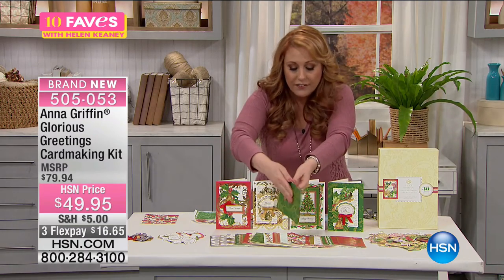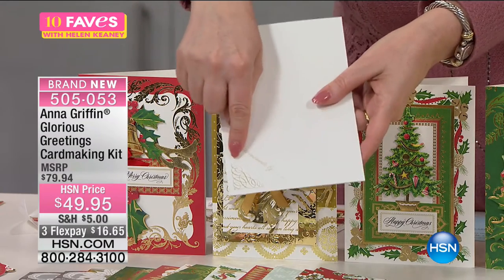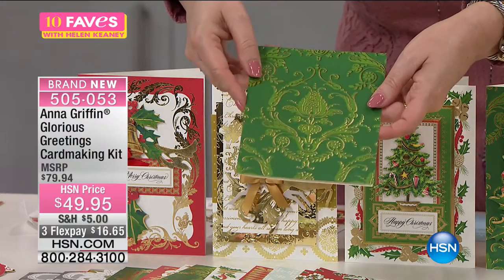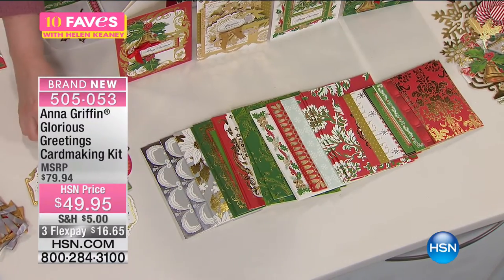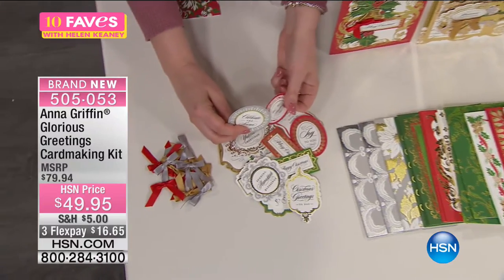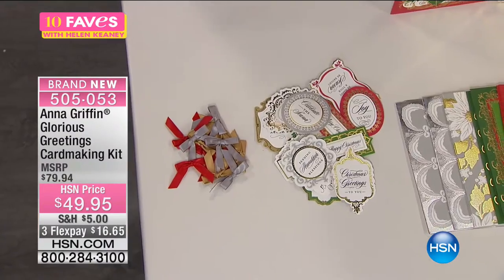You're getting 35 by 7 folding cards, and when I pick them up, I show you that they're folding cards when you open them up. And by the way, in the back you can see handmade by, and that's you. You could just sign it right there. And then you're also getting 30 interior sentiments, 3 of each of 10 designs, and then here are the sentiments. You're getting 3 of each of them.